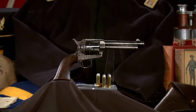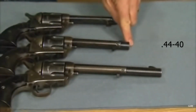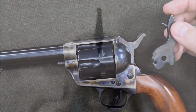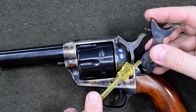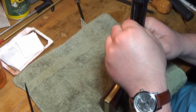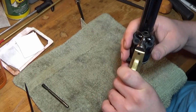One of the most noteworthy features was its versatility. It could be loaded with a variety of ammunition, including .45 Long Colt, .44-40, and .38 Special. This made it a popular choice for a wide range of users, from cowboys and outlaws to soldiers and lawmen. But what made the Colt 1873 truly stand out was its reputation for reliability. It was built to withstand the harsh conditions of the Wild West, and its simple, rugged design made it easy to clean and maintain. This made it a trusted companion for many gunfighters who relied on it to protect themselves and their loved ones from danger.